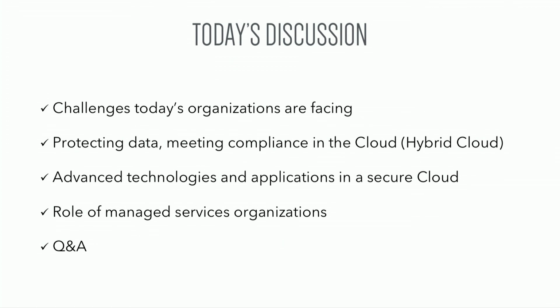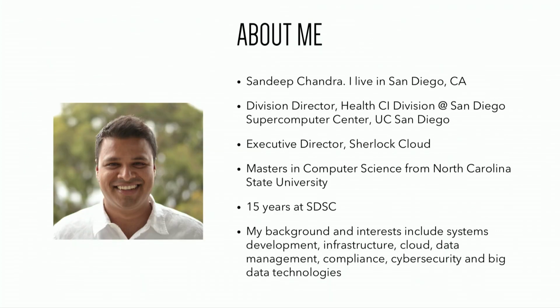Then we'll talk about some use cases, how we've applied some of these technologies in some of the customers and the projects we've worked with, and the role we see for organizations like ourselves, which are trying to help customers build this, manage this environment, and help them kind of use the infrastructure and the cloud capability, and then some Q&A. Very quickly about me, Sandeep Chandra.